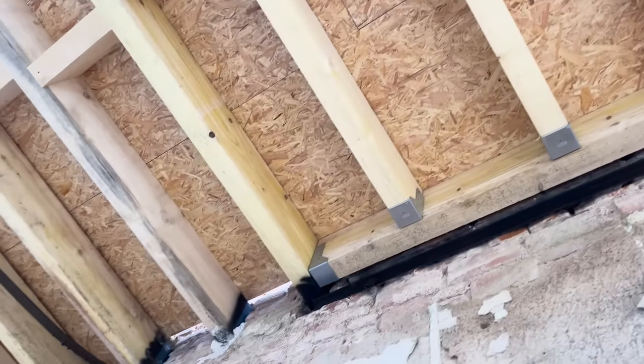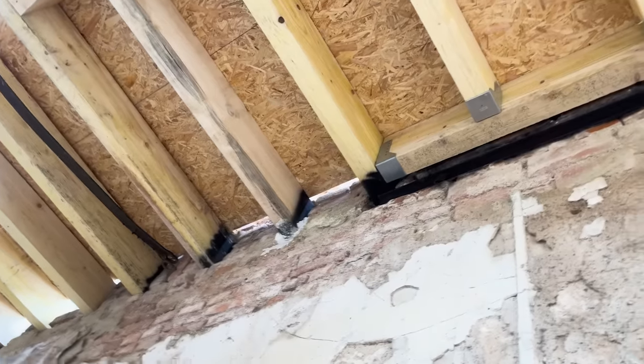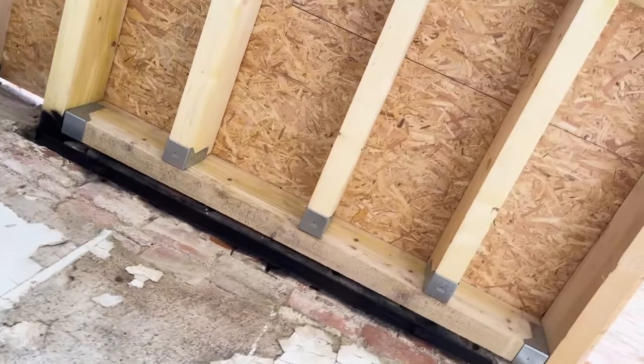Bizarre, sitting under here, a floor and a ceiling between me. Where's the little things, eh?